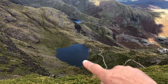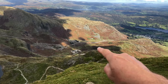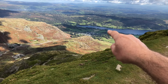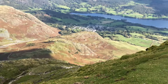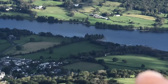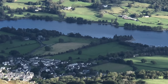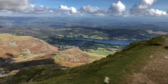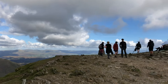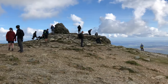There's Low Water. That's Leavers Water, Coppermines Valley. We've got to go all the way back down there through the village to Pier Cottage. Just there. It's taken 3.5 hours to get here from the caravan.